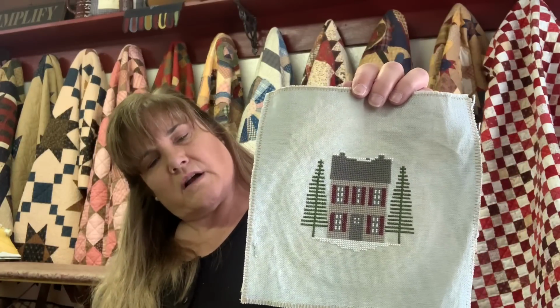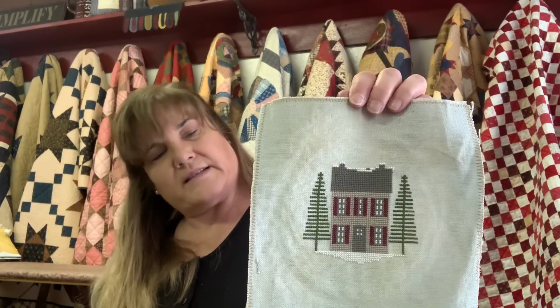2016 Primitive Stitcher and Punch Needle magazine. And I want to say it was called Cookie's House. This is stitched on 32 count Belfast linen. And I did not put the wreath around it. I have something else I want to do with it. You can still see my hoop marks.